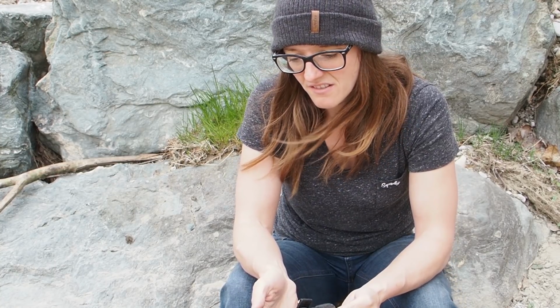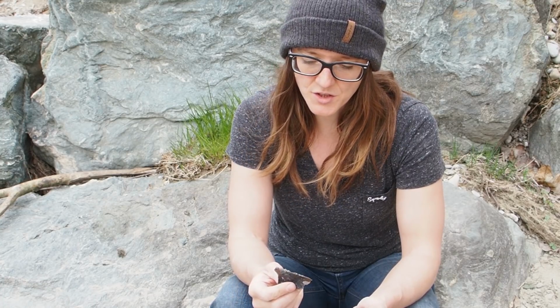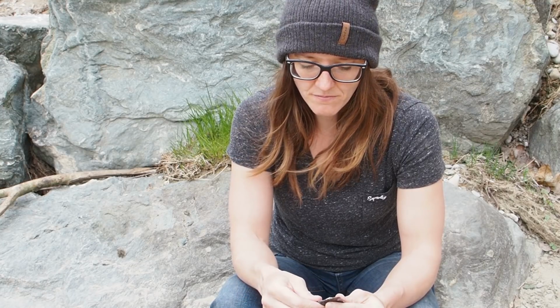So yeah, nonetheless, I learned a lot today, and it's a pretty interesting skill that you can learn, and I'm still a beginner, so I want to train this now more regularly, and maybe one day I can flint knap an arrowhead. That would be really awesome.